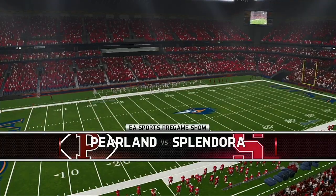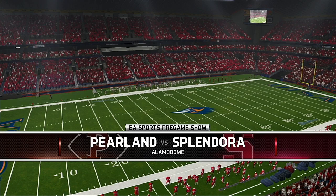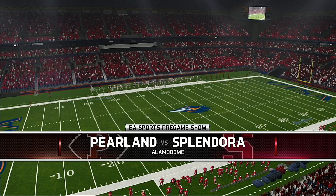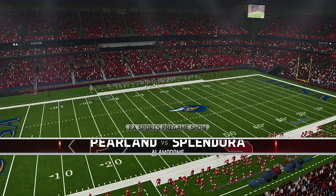Just about set to kick off here, and it's not a home game for either of these teams. And now we bring you the coin toss. It's presented by Nissan. Innovation that excites.